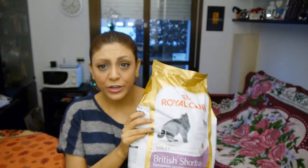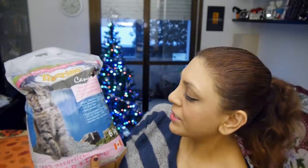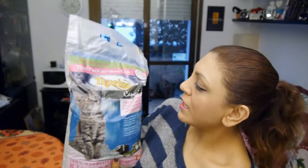So I believe this was about 30 euros. I'm not sure if that's the exact amount, but with this it came a free bag of litter, and that litter is worth 6 euros. So this is it. This is the Tiggerino from Canada. So funny, it has the Canadian flag on it. And it's a more fine-grained clay-based clumpable litter, 99% dust-free.